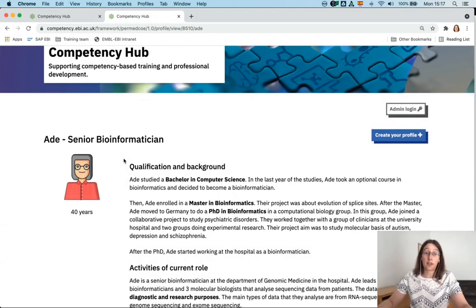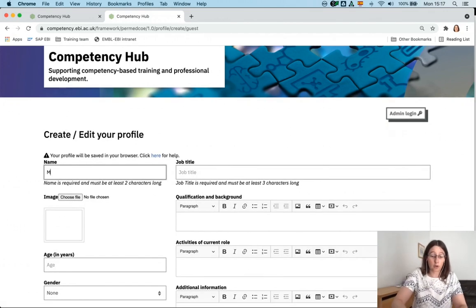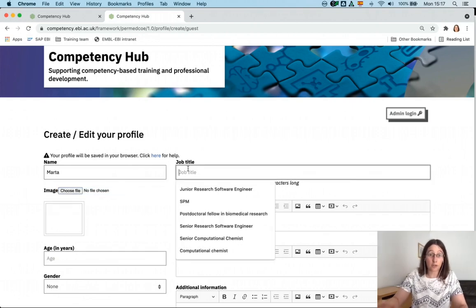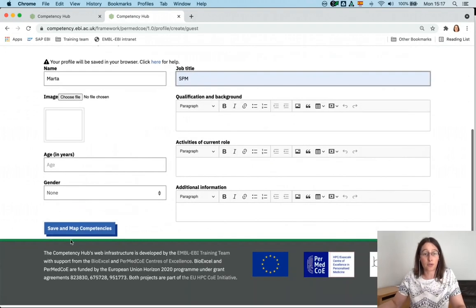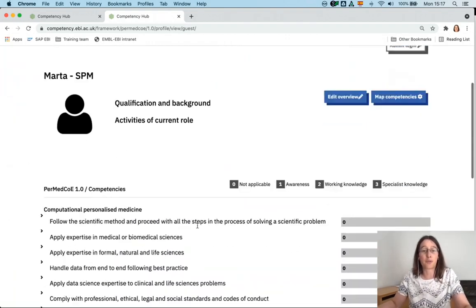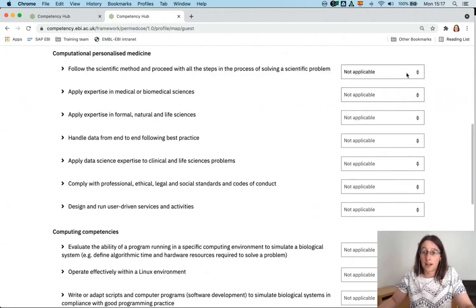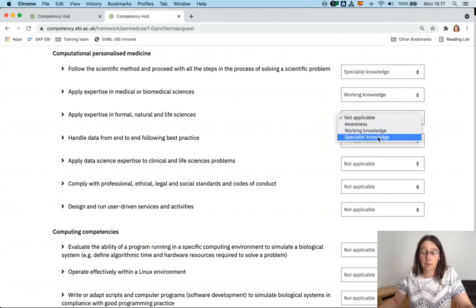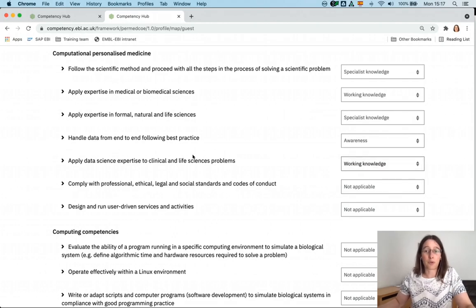When you are viewing the profiles, you can also create your own, just if you want to check. So I can just take here, it's only necessary to have the name and the job title, so I'll just do something quickly there, because I just want to show you how you can map the competencies there and decide which level you have. And I'm going to do it quickly now, but just to show what you can do.